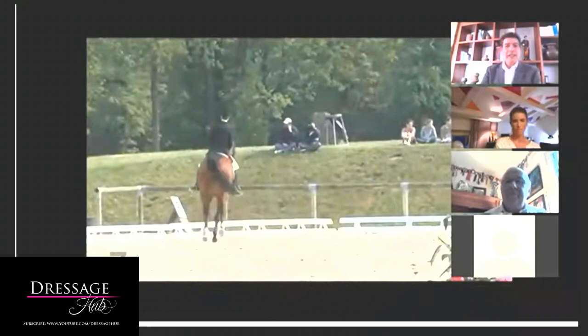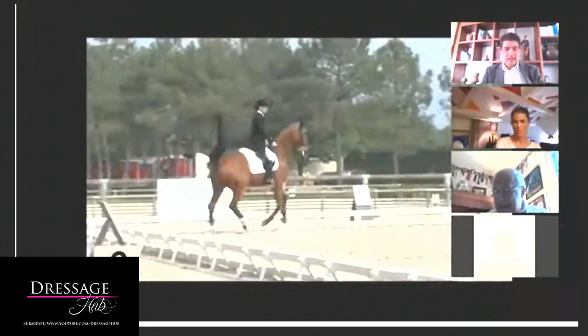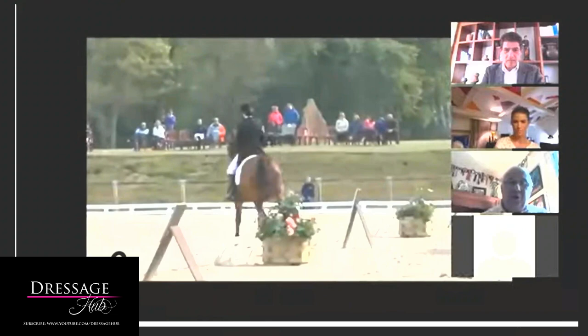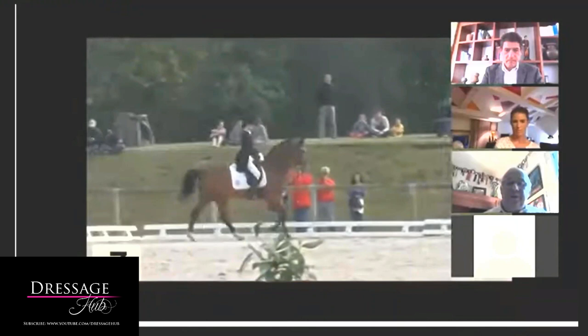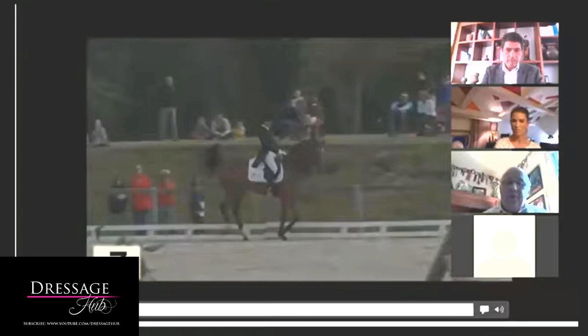Let's start. Yes, for me, it's a horse who is doing the job, but he's clearly on the forehand and he's not uphill. You can see here the first change. So the weight is on the shoulders. The horse knows his job, but he's never engaged, never uphill. And it's a sort of canter. Of course, it's like a clear round. It's no big mistake, but it's not the 7, 8, or 9 that the judges are always wanting to have.